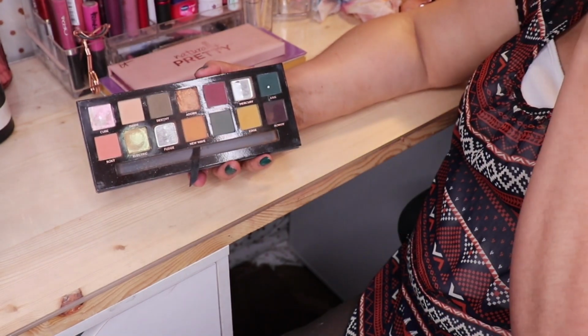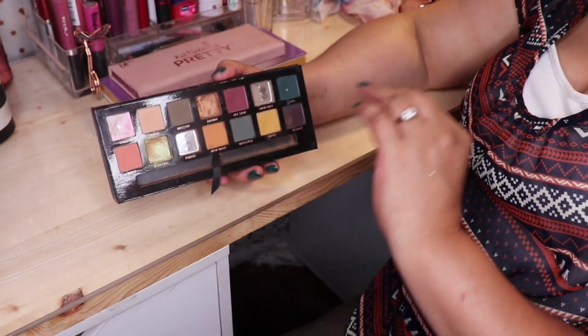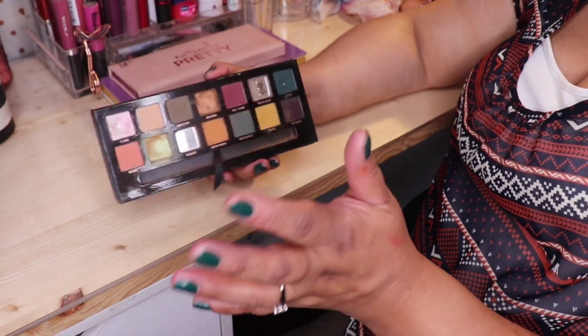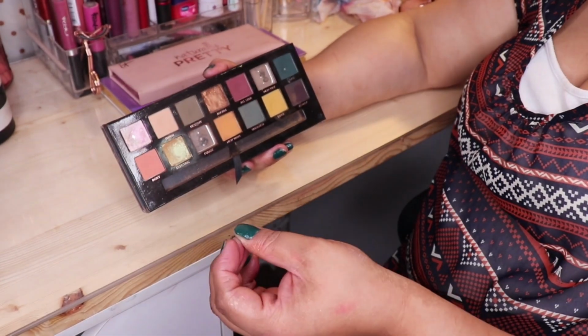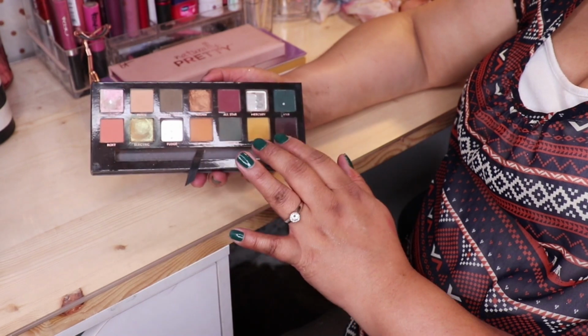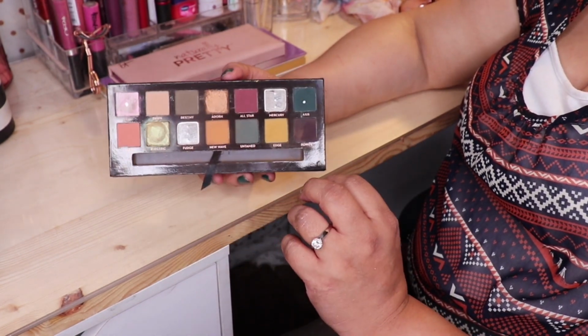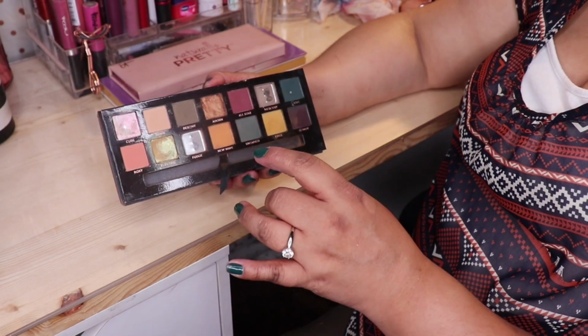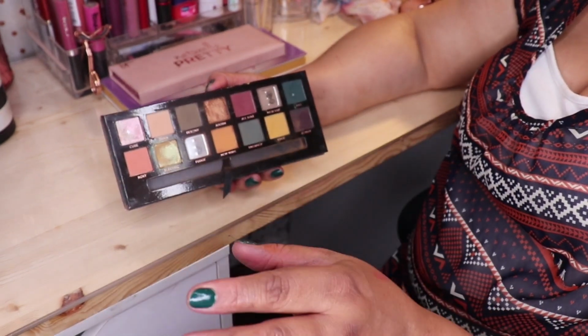I've used this palette plenty of times, and every time that I make a look with this, it comes out great. It doesn't look patchy. It blends really good for me. So I don't know, maybe it was a bad batch that they had or something, but for me it has always worked. This palette is so pretty, and I love to use it in the fall. You guys can see the shades in here are really towards fall, winter looking shades.